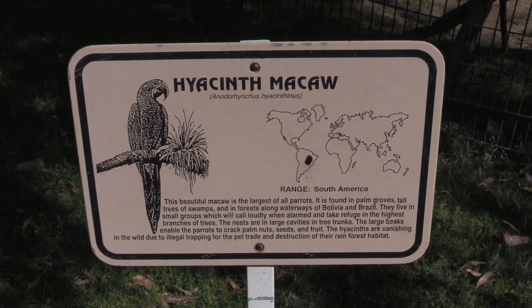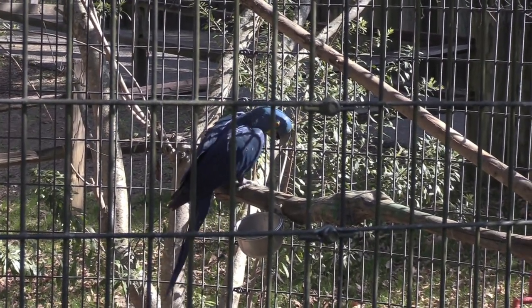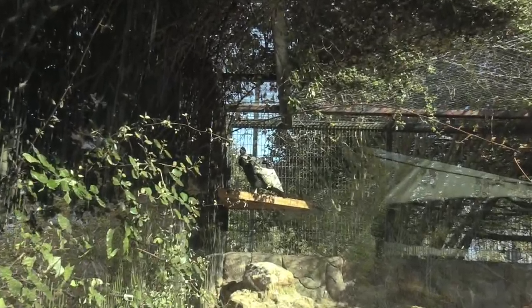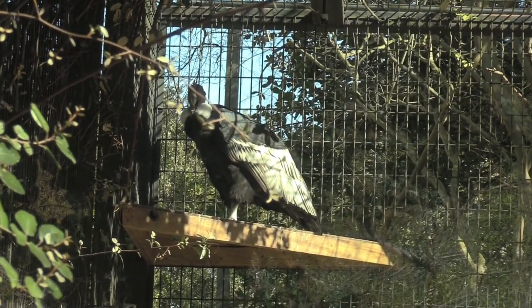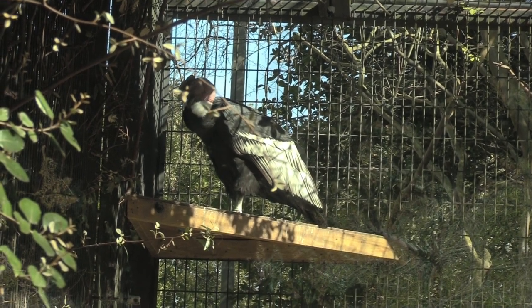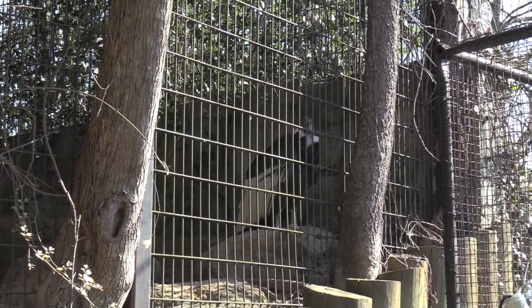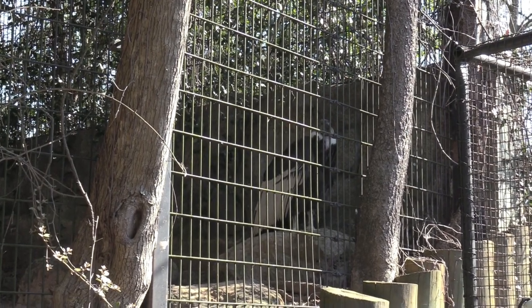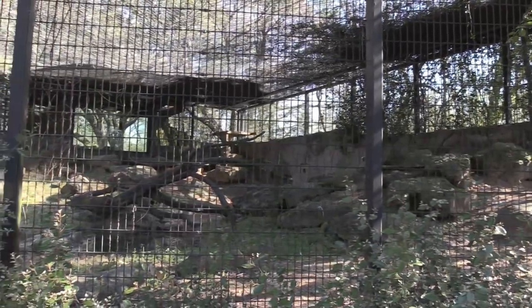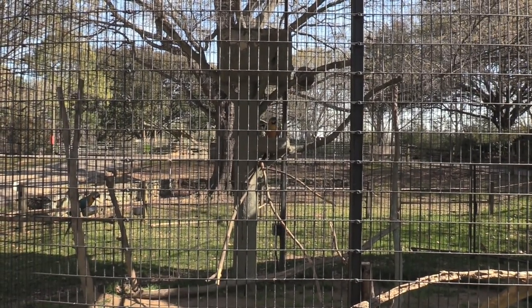There we got some hyacinth macaw. Pretty blue coloring. There we got an Andean condor. He's all the way over on the left-hand side. That is a big bird. Quite impressive. And there's a second Andean condor on the far right-hand side. These large birds have an ample-size habitat. Another habitat here with more blue and gold macaw.